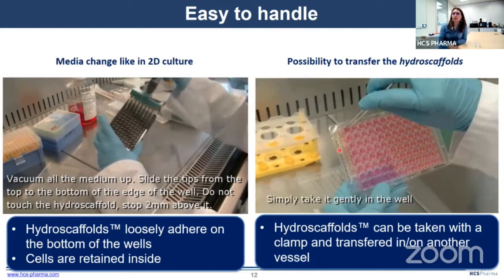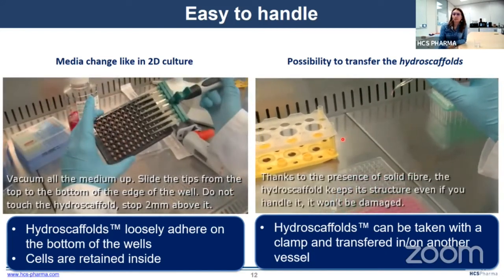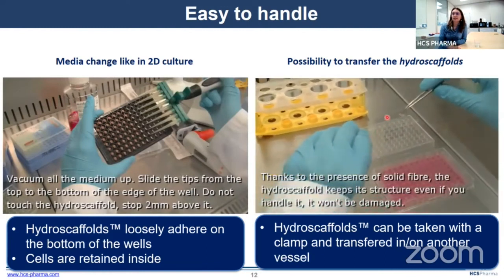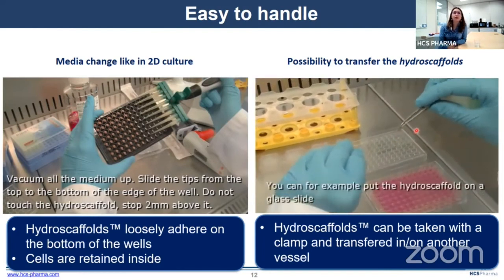Interestingly, it is possible to transfer the hydroscaffold. You can take the hydroscaffold with a clamp and transfer it to another vessel, as you can see in the video. It could be interesting, for example, if you want to fix only one time point.